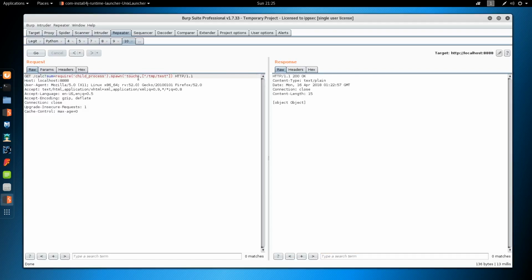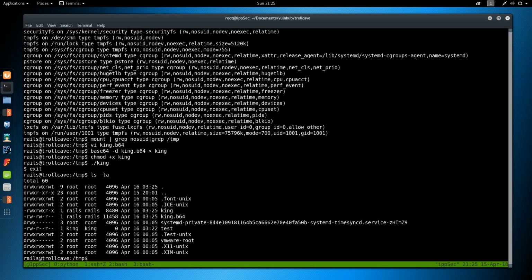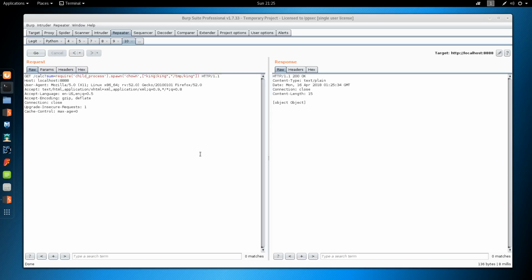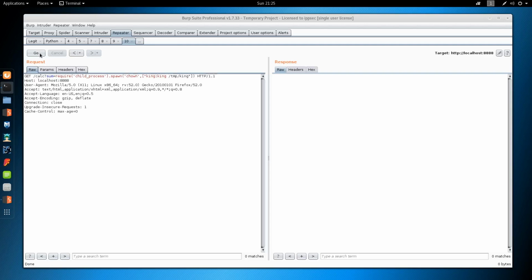So go here, we will do a chown, and we'll try king king on tmp king. And that did not work. Can we specify it like this? Did not like that. Did not like the space one bit. Can we do it like this?